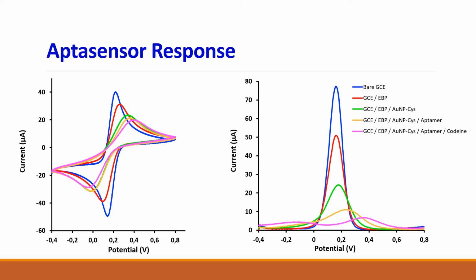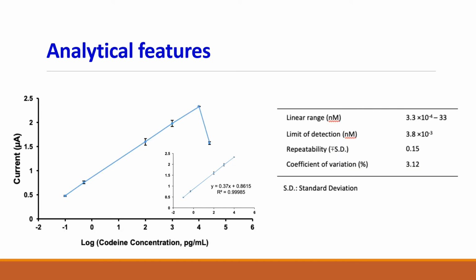Now, DPV is also employed to investigate the analytical performance. Seen here, the current peak decreases consecutively after each surface modification, as again the current passing through the electrode surface decreases because the thickness of the diffusion layer increases. And from these data, we plotted a calibration curve using the change in the current values in differential pulse voltammograms as a function of analyte concentration.